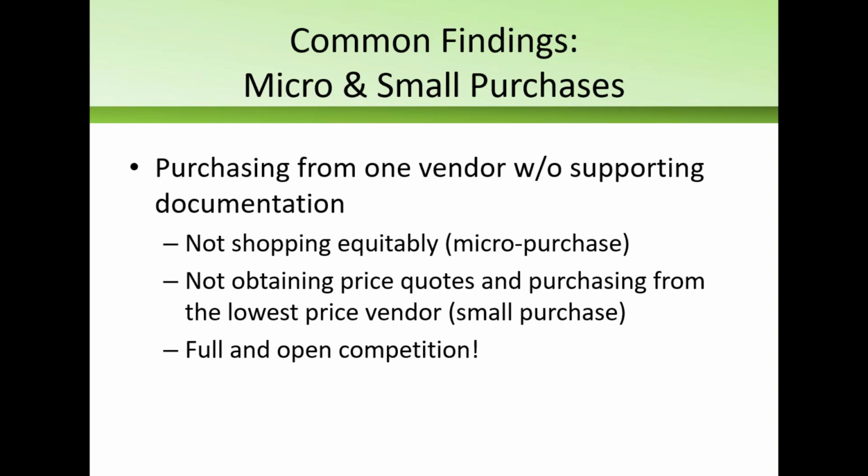A common finding that we've seen with informal purchasing practices is purchasing from only one vendor. When we ask about this, a common response is that there's only one vendor that's willing to deliver to their district. So in this case, we would ask for documentation to support this claim.